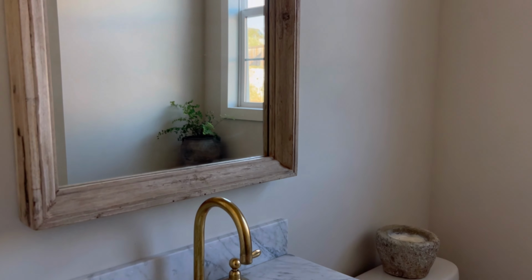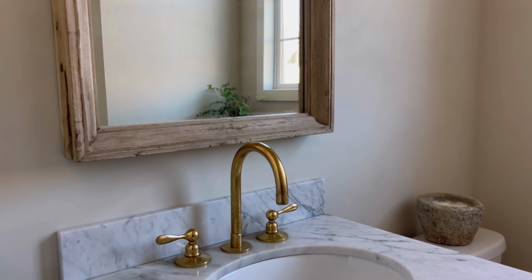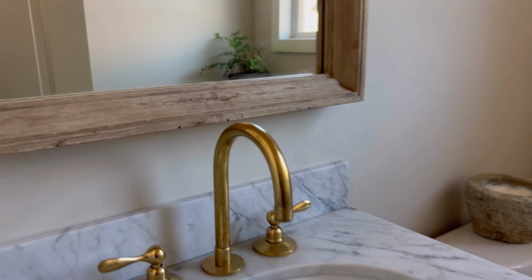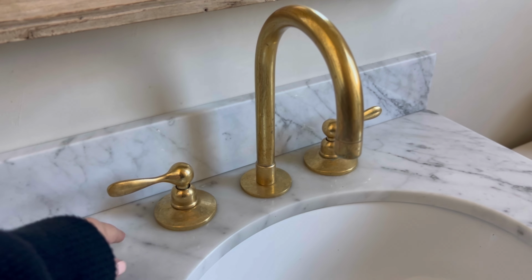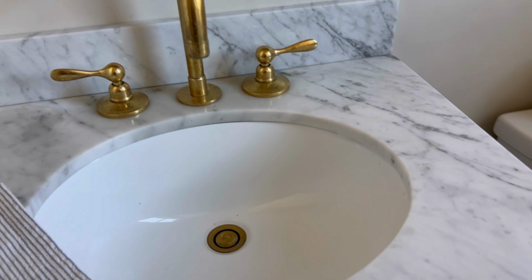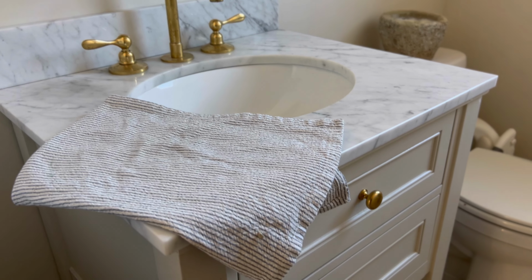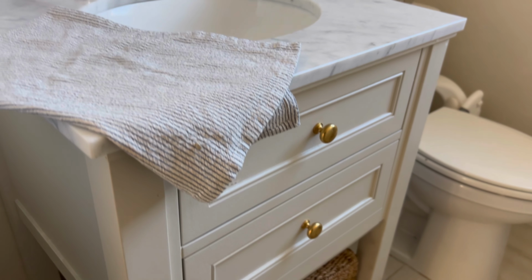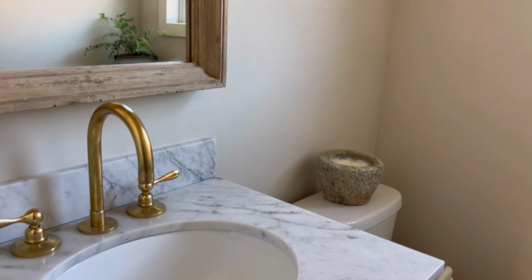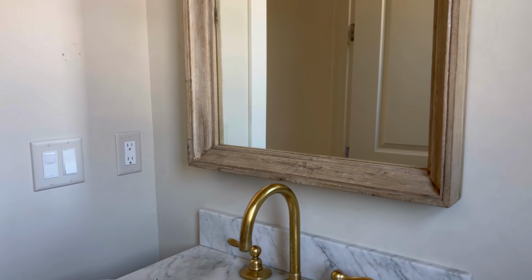She's so good. So I ended up swapping out the mirror for this one from Olive Atelier. I got this unlacquered brass faucet off of Etsy for such a good price. This was the vanity I get a lot of questions about, from Pottery Barn Outlet. I painted it the same color as the walls, which I just color matched, that was Patagonia by Portola Paints, and that is in Roman clay.